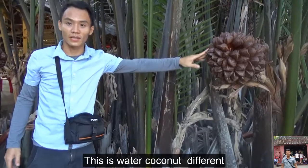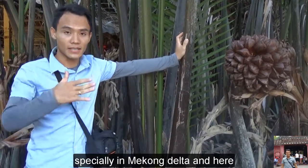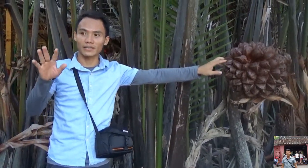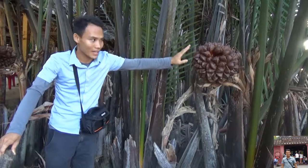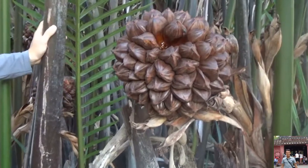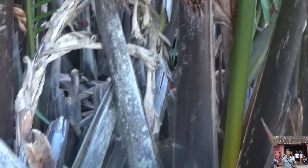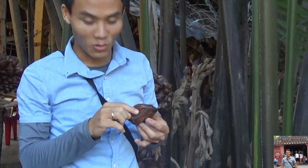This is the water coconut, a different kind of coconut. The water coconuts only grow in the water on the river, especially in the Mekong Delta and especially here. Please remember, water coconuts only grow in the river, and you can eat them. The taste is like honey. When you cut it with a stone knife, it opens like that. You can eat that. The water coconut there tastes like honey.